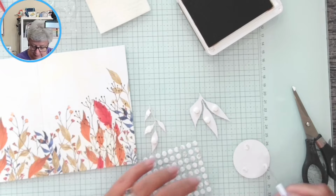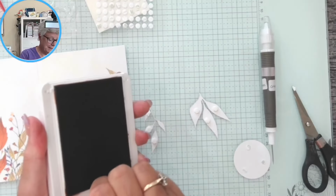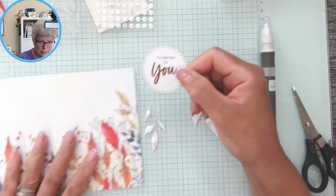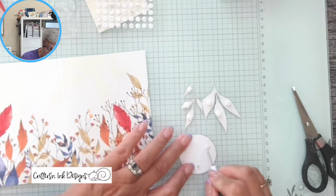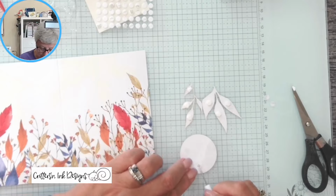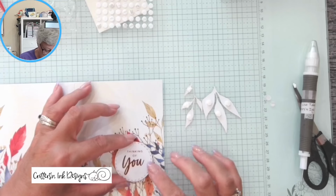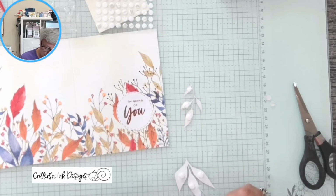Okay, put that aside. I'm going to close this up because I know what's going to happen. Yep. I've already done it once. I don't need to do it again. All right. So we're going to put our sentiment on the card front first. I'm going to use my take pick tool. I love my take pick tool. And we're just going to kind of put it over where we stamped our little sprigs. And then we attach our 3D sprigs, as I'm going to call them.